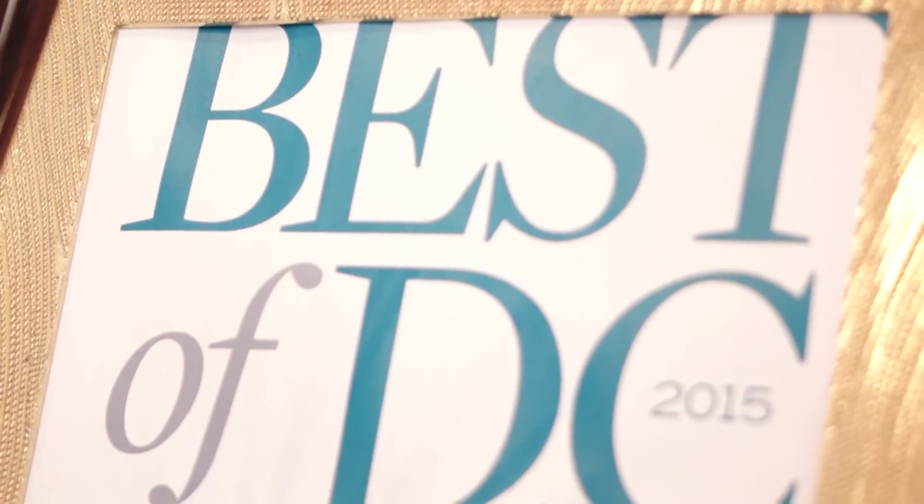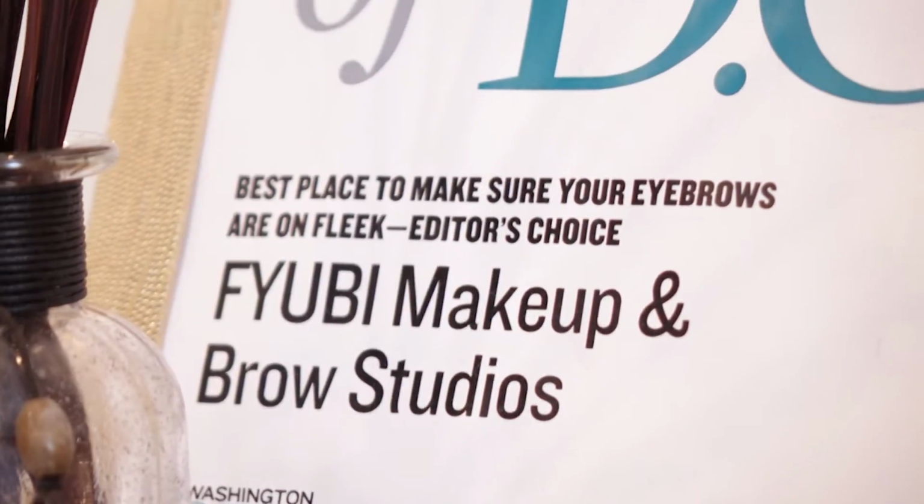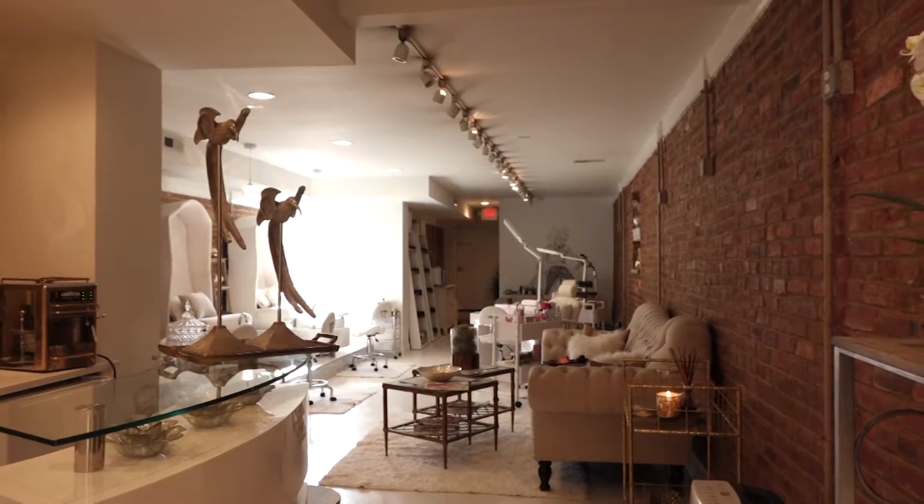A couple of years ago, the slang term on fleek, F-L-E-E-K, first referred to perfect eyebrows, and then it expanded to include anything that's on target and on point. A beautiful brow to me means that you have a full natural brow with a beautiful arch that just doesn't look overdone, where you don't need a ton of makeup to fill in, and it's sculpted.